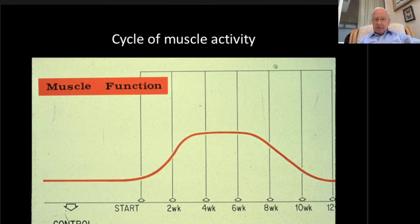Now, on this graph, the straight line before the appliance was fitted represents an equilibrium in muscle activity. Immediately when the twin blocks are fitted, the muscle activity increases. That's what you feel when you move your mandible forward. The muscle activity increases for the first 3 weeks, and after 3 weeks, the graph levels off. This is a new position of equilibrium in muscle activity, but it's at a higher level.